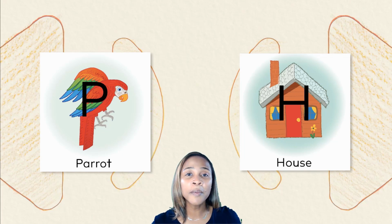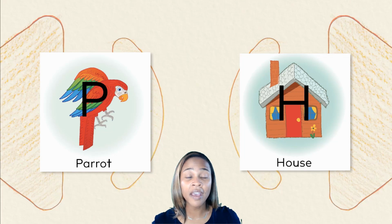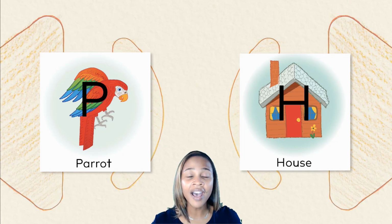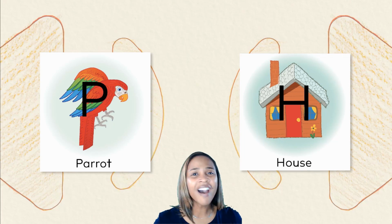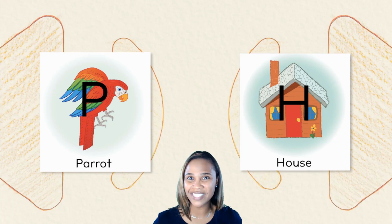P, p, parrot. Now let's do the letter H. H, h, house. Awesome job with the letter chant. We know our letters and our sound.